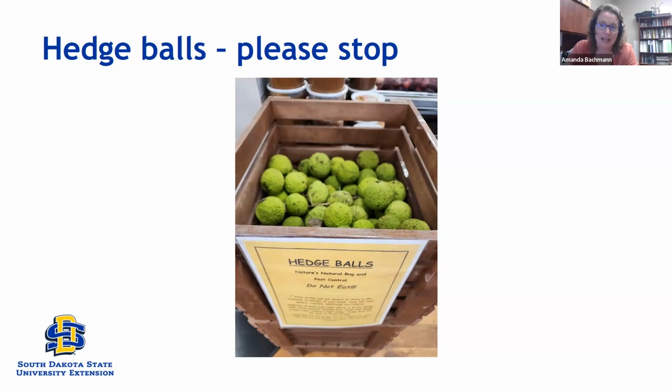But yeah, hedge balls, they're not going to hurt you if you put them out, aside from maybe being a choking hazard for something. But they're also not going to repel any of those critters that I just listed. Many of those things travel in 3 dimensions like we do. So they're just going to fly over the hedge ball barrier.